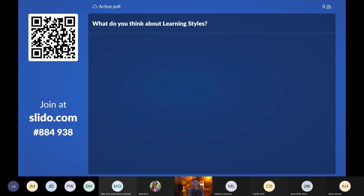So I thought I would start this out with Slido. Have you guys done Slido before? You can go to slido.com, and then you just enter these numbers, 884-938. And I know you all love to multitask. I saw Patrick doing it earlier. So if you want, you can scan the QR code or you can put that in here. And this is just kind of a word cloud. So if you could just take a minute to log in there, we'll just see them all pop up when you start to enter. But what do you think about learning styles?